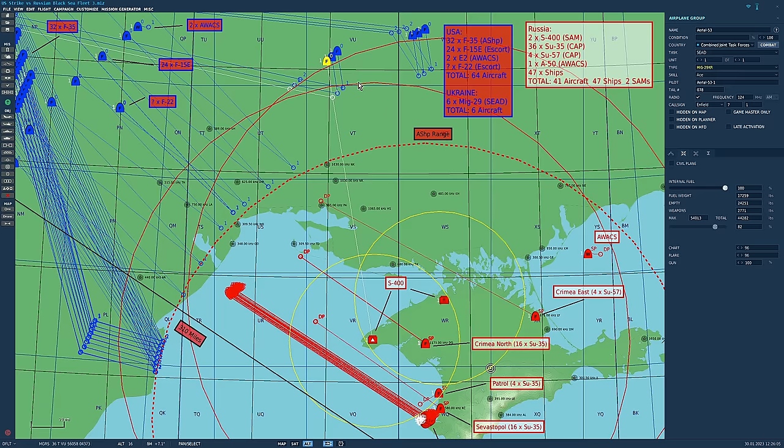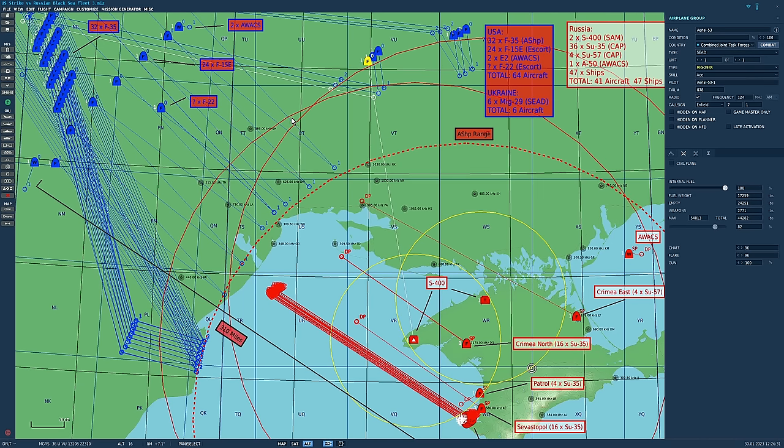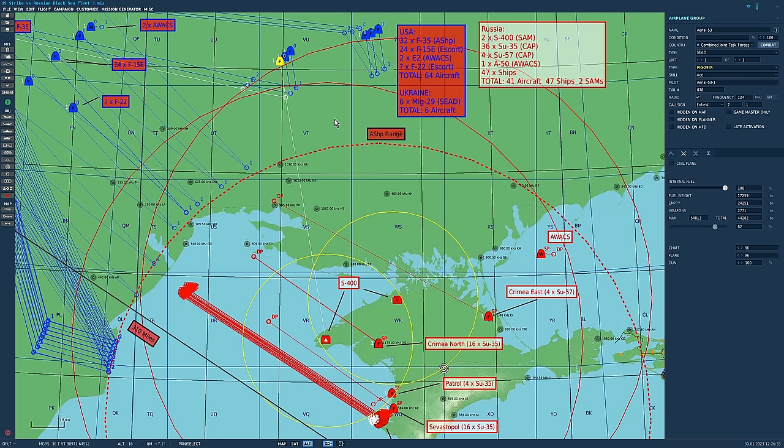Is it likely those AGM-88s will kill the S-400? No, not at all. Modern anti-radiation missiles aren't really designed to kill SAM sites. They're designed to shut them down. Either shut the radars off or run them out of a sufficient amount of missiles. Once that happens, the AGM-88's job is done. It's a bonus if they actually go and kill anything. And that means that the fighters and the bombers can come in and do their thing unharassed.